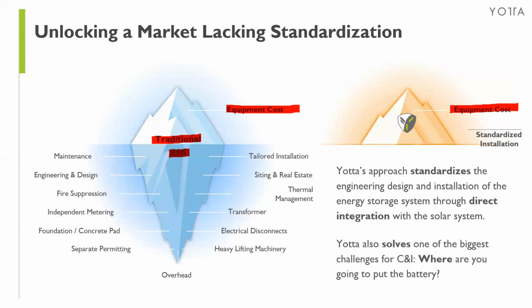But what's interesting is there's lots of things below the waterline when you're putting in a traditional ES system as opposed to a Yotta system. One of the biggest, I think, is the engineering and design. That's a huge one, a lot of cost there. A larger system would require fire suppression, probably independent metering, some kind of foundation or concrete pad would have to be poured if it's outside.